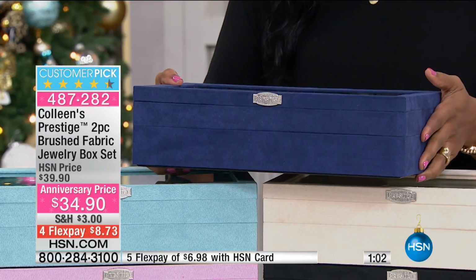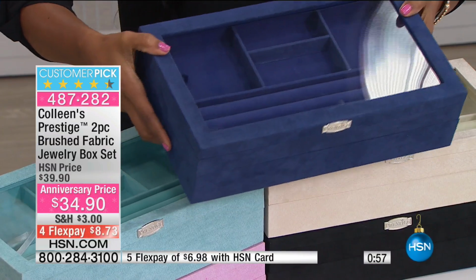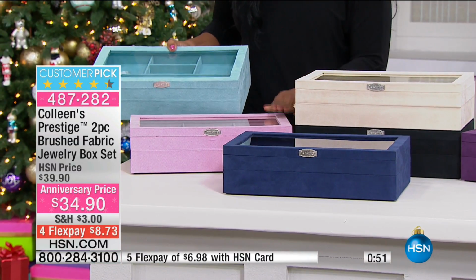So this is that sapphire color, which is this beautiful rich blue. And you'll notice that, wait, let me show you. There's that sapphire. Here is the aquamarine. There is that rose quartz.